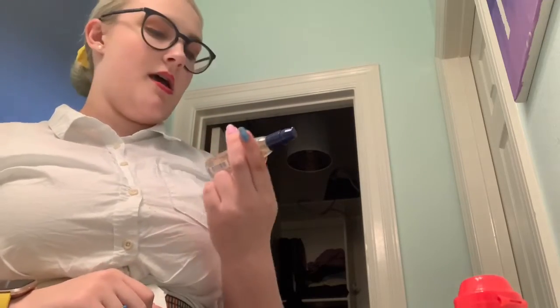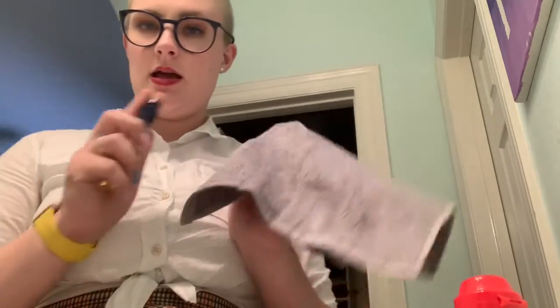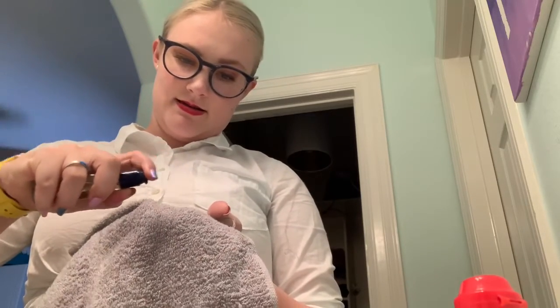It's a L'Occitane, I think. That makes no sense. It's just oil makeup remover. It's like a little sample size they give you. So I put a little bit of this onto the washcloth like this. You can see it. I put a little water and then I use it on my face. Sorry, the camera moved a little bit.